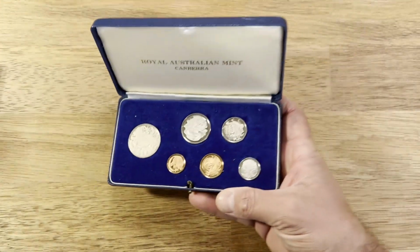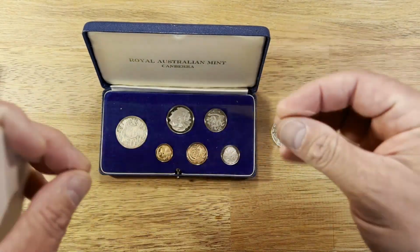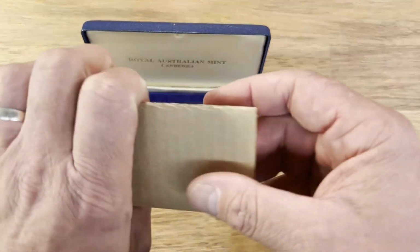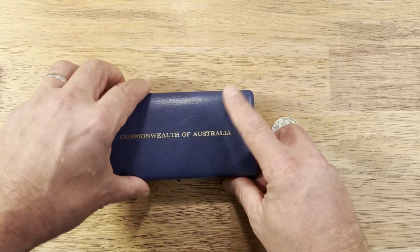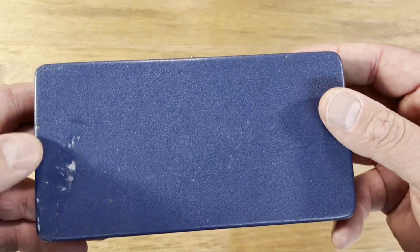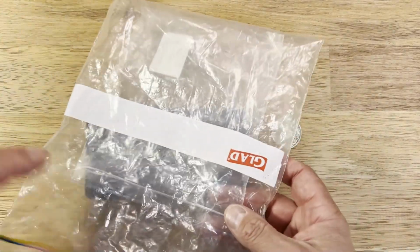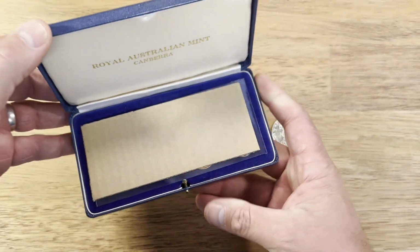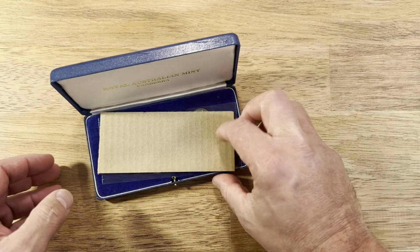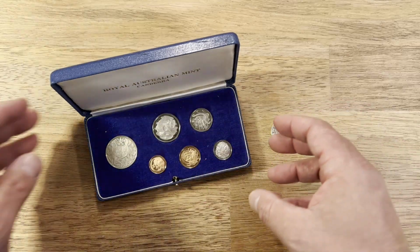What I do to store it is I've got this little bit of plastic here to go over the coins, so that way there's no scratching of the coins. Then I put this bit of cardboard in there, so that the coins are kind of pushed down into the felt. And as you can see now, we can have a look at the underneath, and that keeps it a bit tight. Then I put it all in these zip bags to keep it airtight and keep it from moving around. I've had this set as long as I can remember. I've definitely had it for a long time, and I don't get it out very often. So it's definitely pretty cool to get it out and have a look at the quality of the coins.